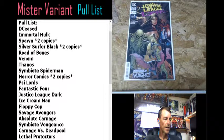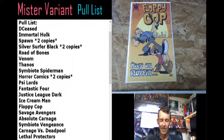Floppy Cop, the funniest book on my list. I could laugh just wanting to even talk about what's in it. If you like books that are silly and just going to make you laugh, at one point in issue 3 I literally had a couple of tears rolling where I just couldn't stop laughing. So yeah, pick up Floppy Cop. It's fun, and support these guys because I don't want this book to stop.